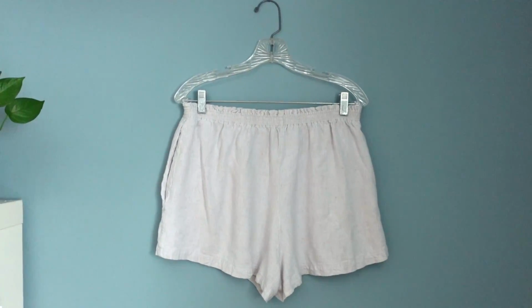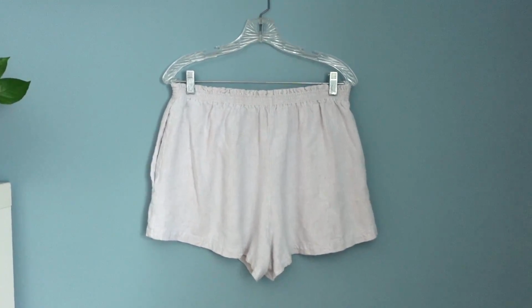I also want to bring some linen shorts, and I'll probably bring another pair of basically athletic cotton shorts just for wearing to bed, so pajama type stuff. But I definitely want to bring these linen shorts. I thought they'd be really cute for using as a cover up for my swimsuit, or wearing with my button-up shirt. I thought they looked really cute, so I'm definitely gonna bring those.